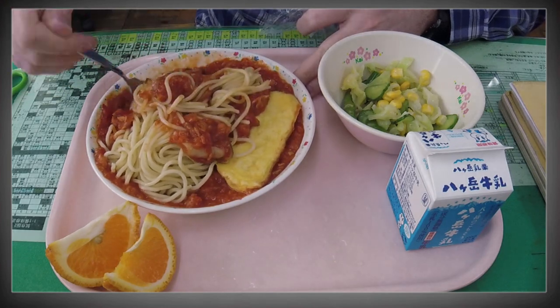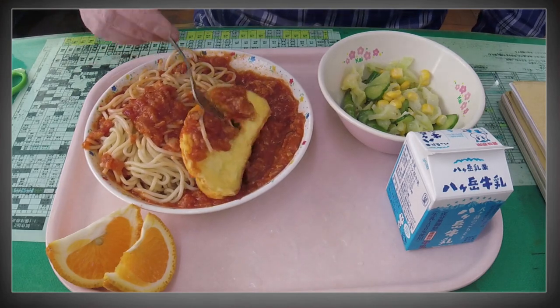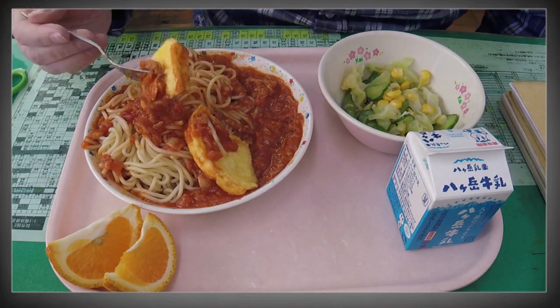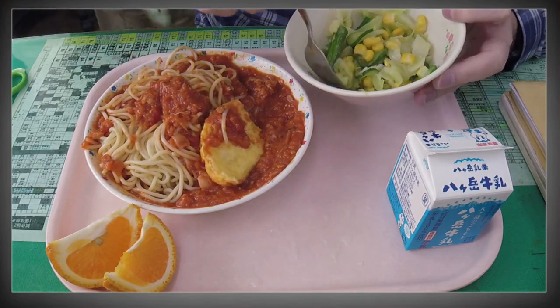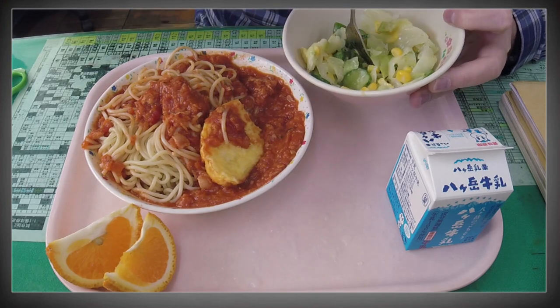It's not always identical, but I kind of picked and chose a few days to make this video, so it turned out we had a very similar looking salad. A couple slices of orange and the milk again. So that's pretty much it for a typical week of school lunch. The total cost for a month is about $50, I would say. So it works out to about $2.50 to $3 per day for your lunch.